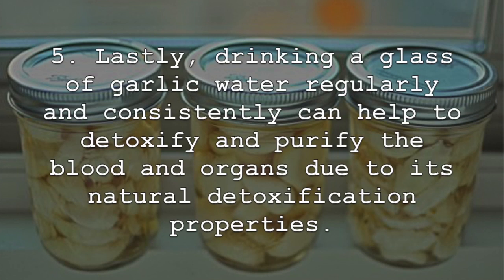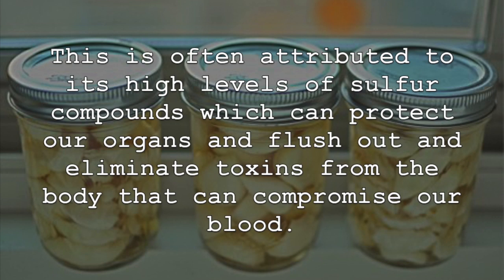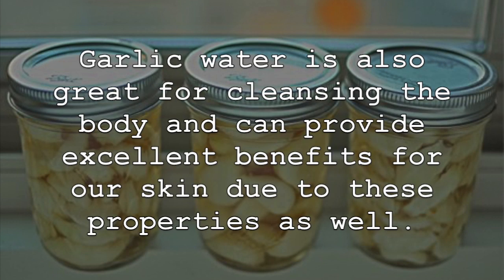Lastly, drinking a glass of garlic water regularly and consistently can help to detoxify and purify the blood and organs due to its natural detoxification properties. This is often attributed to its high levels of sulfur compounds, which can protect our organs and flush out and eliminate toxins from the body that can compromise our blood. Garlic water is also great for cleansing the body and can provide excellent benefits for our skin due to these properties as well.